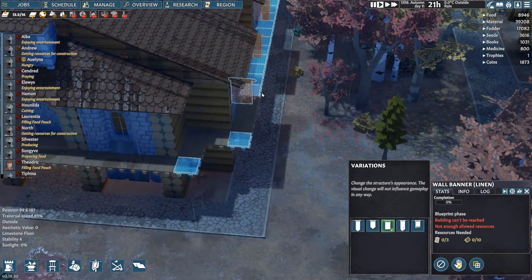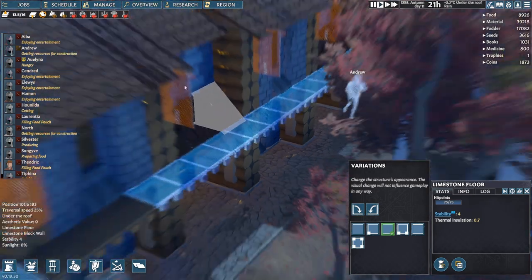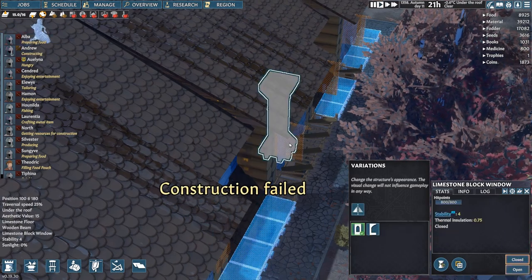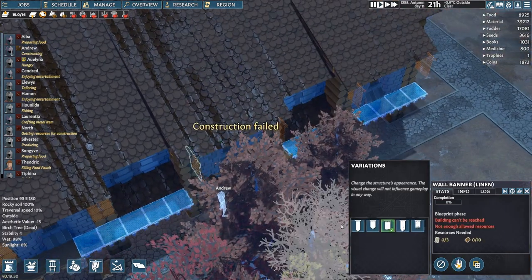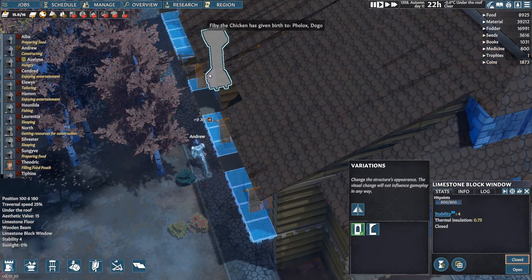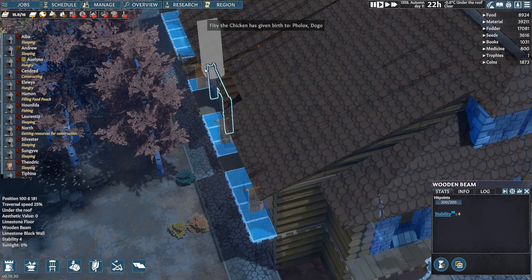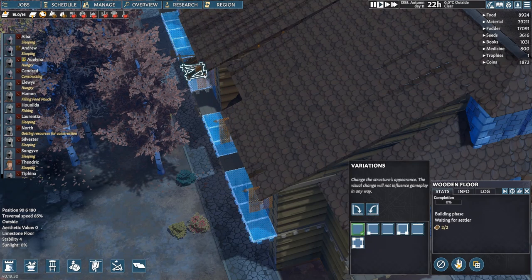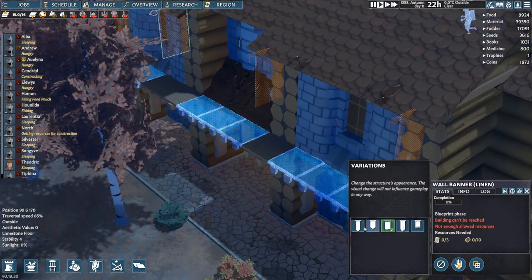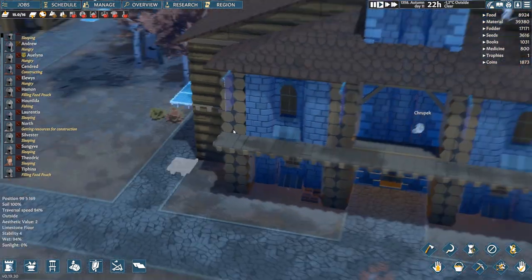So a lot of the people are going to go to bed pretty soon, so having a hard time selecting that one. Not sure why. There we go. It's partly because of the trees here, I think. Almost had it selected. Oh, it's really hard to select that. There we go. All right. Select those. We'll go ahead and change these.